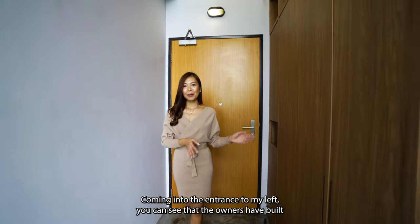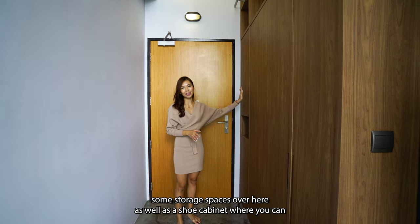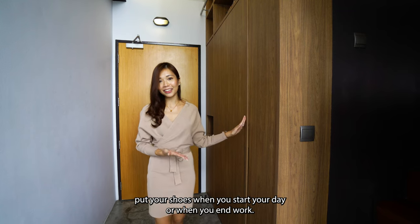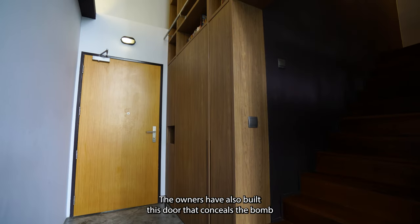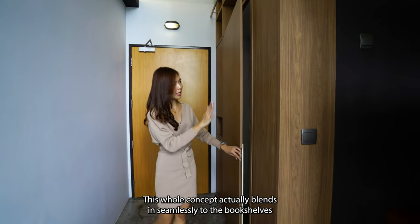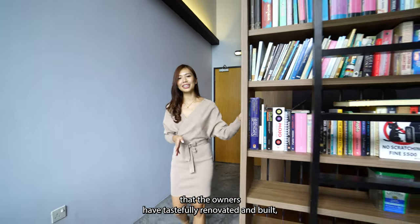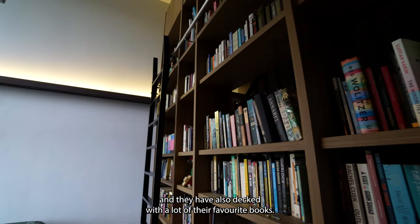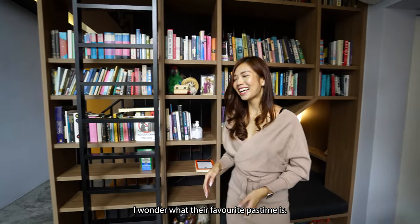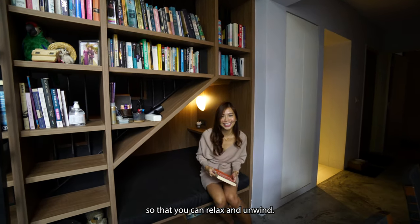Welcome to this unit. Coming into the entrance, to my left, you can see that the owners have built some storage spaces over here, as well as a shoe cabinet where you can put your shoes when you start your day or when you end work. The owners have also built this door that conceals the bomb shelter nicely. This whole concept actually blends in seamlessly to the bookshelves that the owners have tastefully renovated and built, and they have also decked with a lot of their favorite books. I wonder what their favorite pastime is. The owners have also built a cozy reading corner over here so that you can relax and unwind.